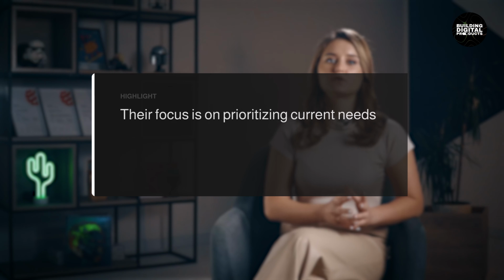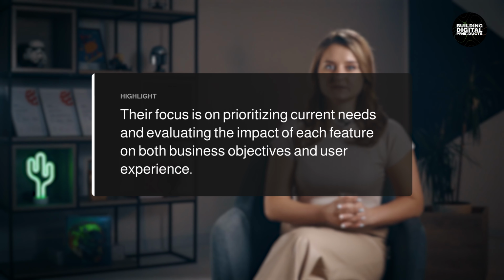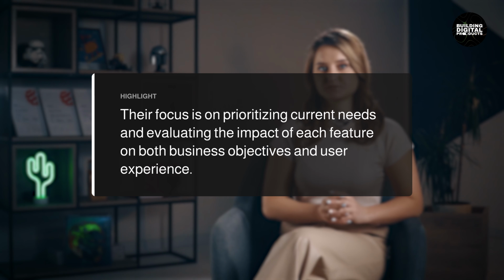At Linkup Studio, we have tackled this issue by forming a team of internal product managers and system architects. These professionals use their experience to engage with clients and guide the project development and scope. Their focus is on prioritizing current needs and evaluating the impact of each feature on both business objectives and user experience.